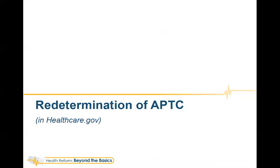So Hallie, I'm not sure if we wanted to take any questions at this point before we get into the redetermination of APTC, or should we just move on? No, we'll go through this section and then we'll stop at the end of this section before we go into the auto re-enrollment, and we'll take a few questions then and then more at the end. Okay. So yeah, thanks, go ahead, Hallie.